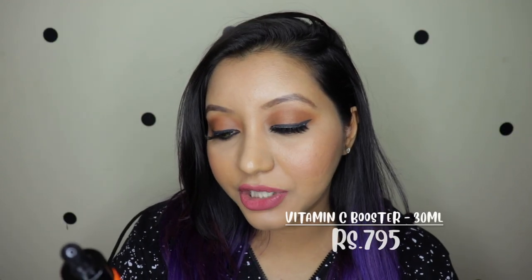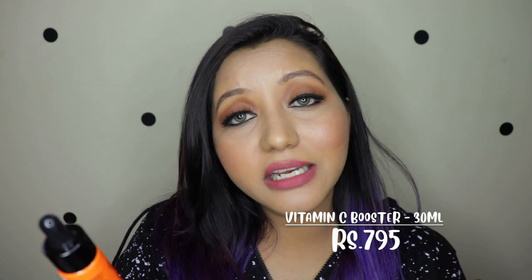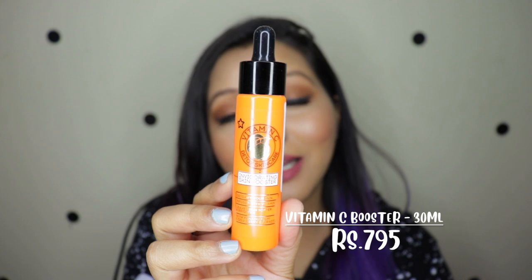So the next item right now is the Vitamin C collection. Now I got the Invigorating Skin Booster, and this is something that again I am so happy about. The reason is because I was actually eyeing the Claire's Freshly Juiced Vitamin Drop, which is again a Vitamin C facial serum, and this one is so affordable, priced at 795 rupees for 30 ml. It is pricey but not as pricey as the Claire's, which I was eyeing to buy. So for me, this was a money saving, and again, I have used it only twice.